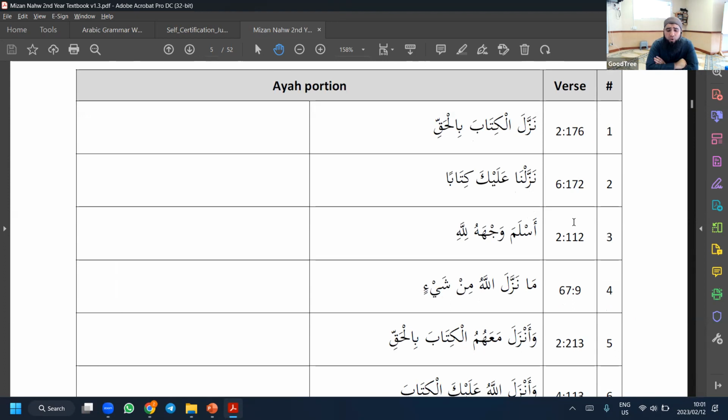aslama wajhahu lillahi. Is there any word in the raf' there? No, wajha is in nasb, right? And the hu is attached to it. Okay, so is there anything at the end of aslama?